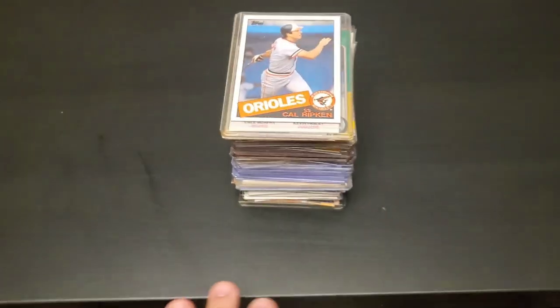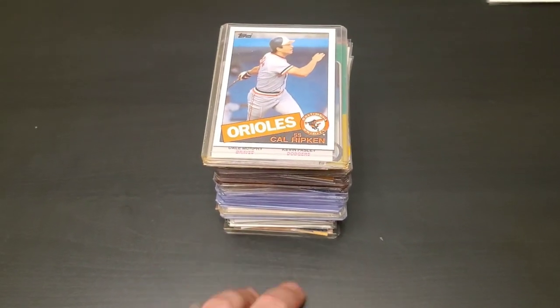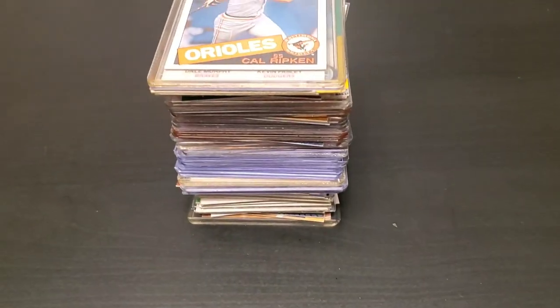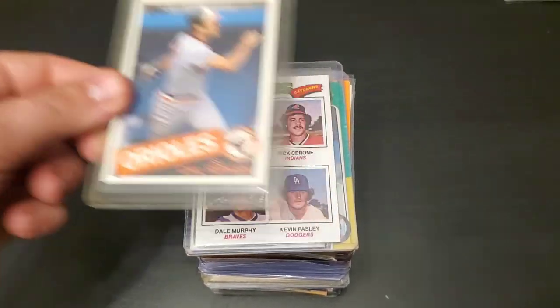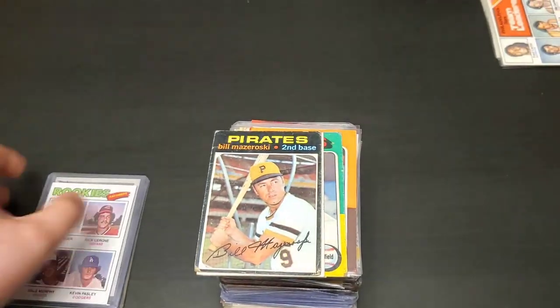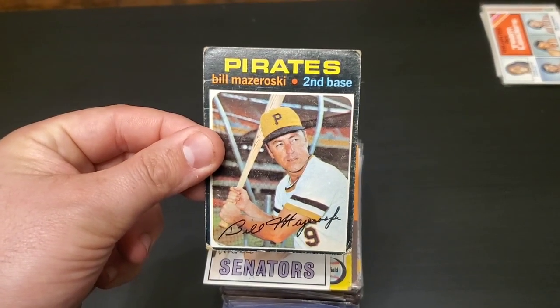All right, right here is a stack of superstars, Hall of Famers, notable rookies, parallels, just cards that are super cool that I wanted to show you guys. A nice big stack here. Kicking it off right here up top with Cal Ripken. And then underneath there, we have a Dale Murphy rookie. A little bit beat up, Bill Mazeroski.